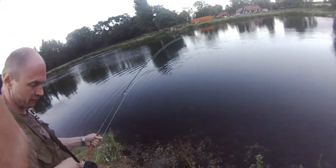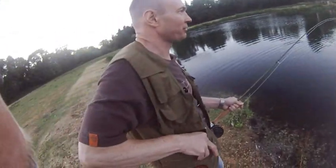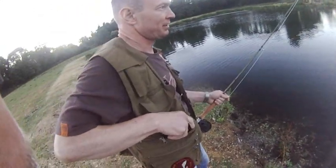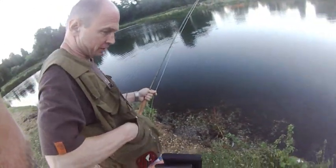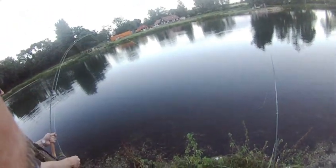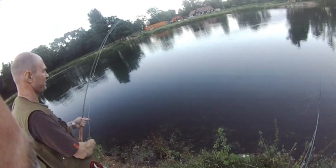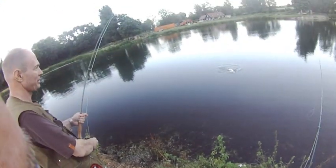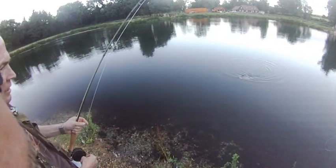What have you got on there? You can have a look at my fly. Have you got anything in the way of olive? Let's have a look. He's coming in. Oh, there's an olive. Here we go. That isn't bad, Ian. Look, that's not a bad sized fish, mate.